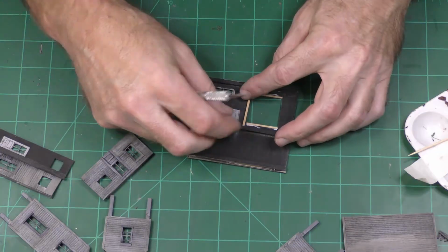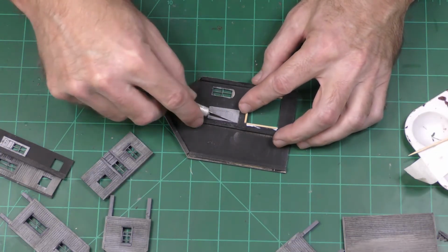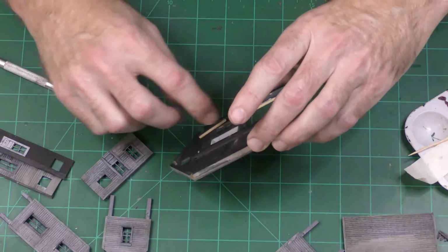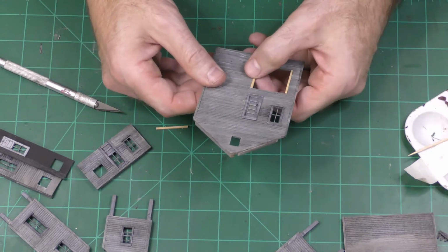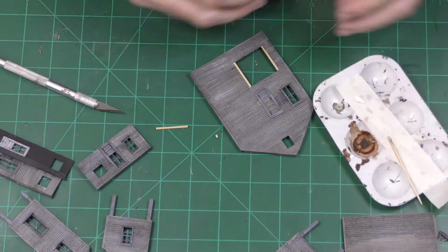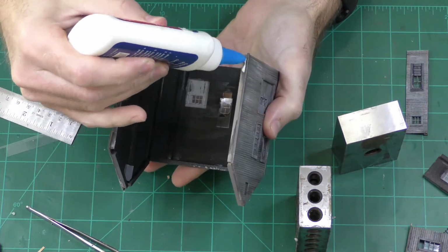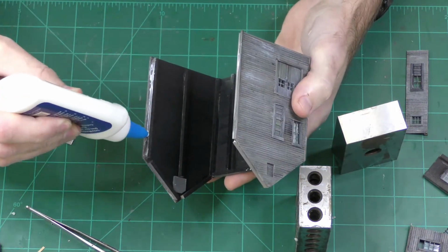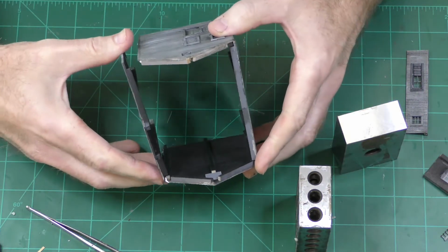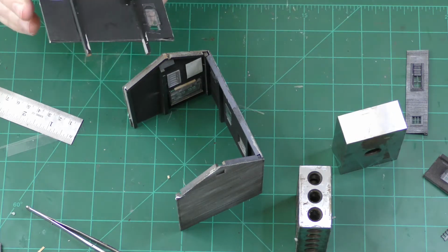It looks like I forgot to add some trim around this doorway, so I'm taking care of that now. Ideally, I would have done this before any painting. But it's not going to be that big of a deal to come back and repaint these pieces to match the rest of the building. Now it's finally time to do assembly of the main building. You'll see that I painted the interior black so that when you look in the windows, you don't really see the other walls of the building.